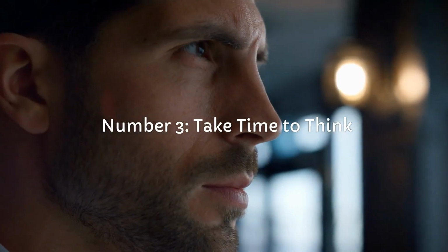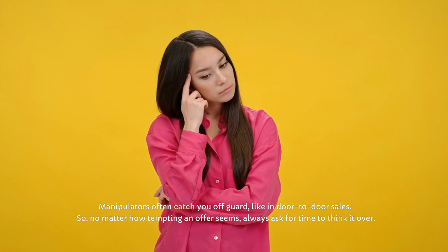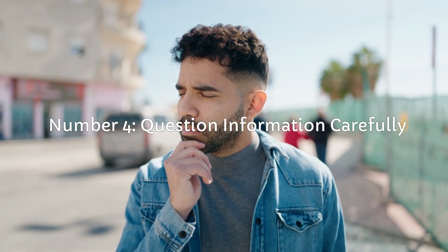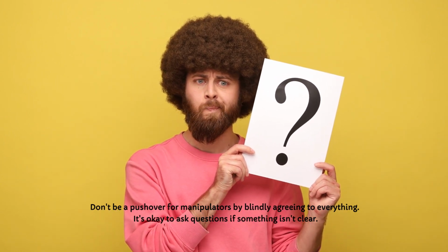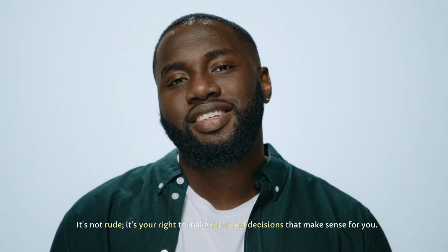Number 3, take time to think. Manipulators often catch you off guard, like in door-to-door sales. So no matter how tempting an offer seems, always ask for time to think it over. Number 4, question information carefully. Don't be a pushover for manipulators by blindly agreeing to everything. It's okay to ask questions if something isn't clear. It's not rude, it's your right to make informed decisions that make sense for you.